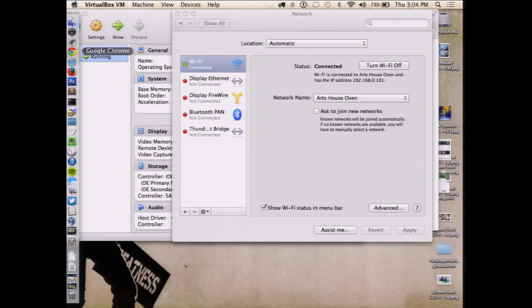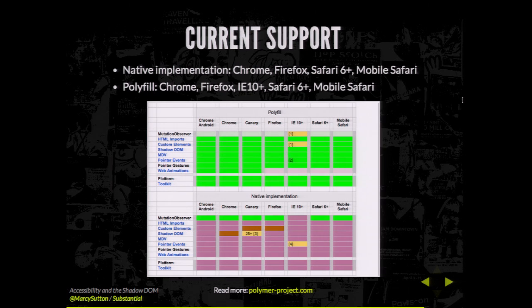Firefox. All right, so one little note about support. Polymer has this great matrix up on their website to show you, and I just added their polyfill to extend support beyond just Chrome and Firefox. But IE10 is as far back as you can go.